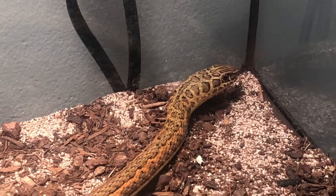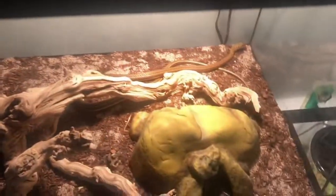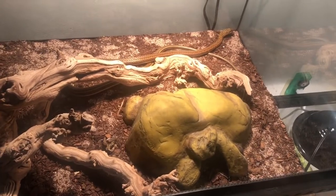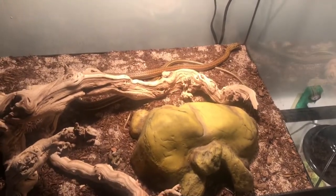mice, frozen thawed. Their enclosure consists of a hide, some branches, another hide, and a water dish, which I actually have to fill. You won't ever really see them drinking from their water dish, as they live in a drier climate and usually can go a pretty long time without water. So, off to the next one.